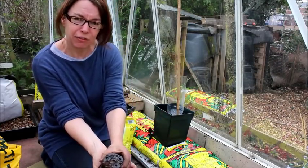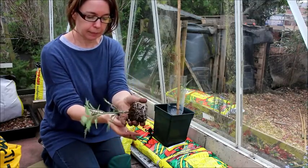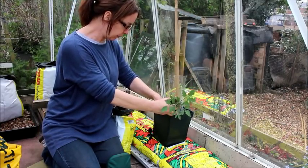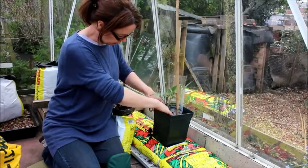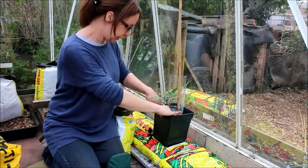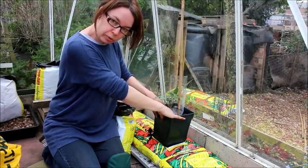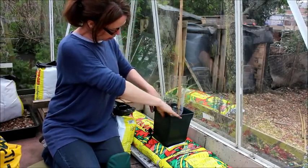It's coming out the bottom. It's ready for a bigger place. Oh, look at that. Gorgeous. Absolutely gorgeous. Okay. There's no room left in here with this stake and the water thing. Pop it in. Tra-la-la. Going up to the first two leaves, so it's got room for higher roots to come off the stem. Nodules, I think they are. Root nodules? Don't know.